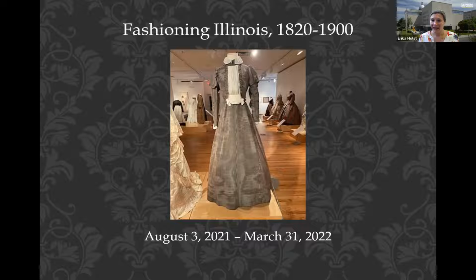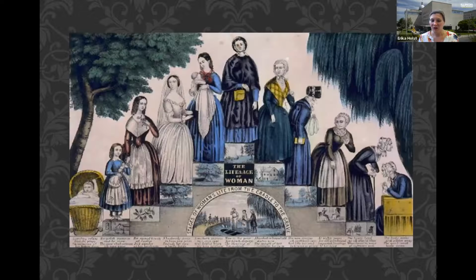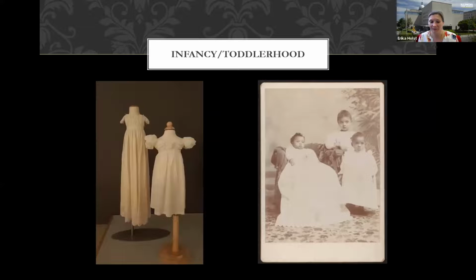So starting with the lives of women and the clothing that they wore, we're just going to take a look at this image here, which I just love. It lent its title to the title of this presentation, Stages of Women's Life from the Cradle to the Grave. So you see women starting as infants on one side and peaking, it looks like the peak of a woman's life as defined by this 19th century image is matronhood, like early middle age, and then going to old age on the other side. We'll see how this corresponds to the garments that women wore.